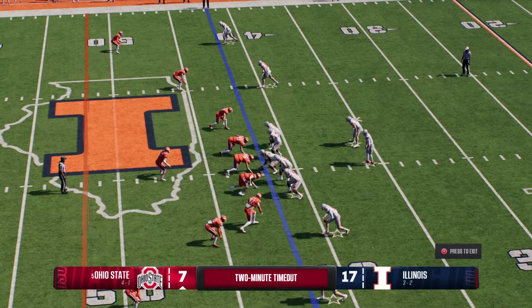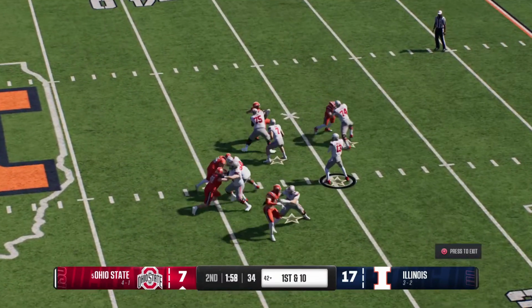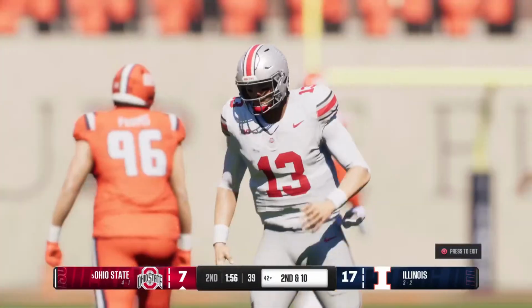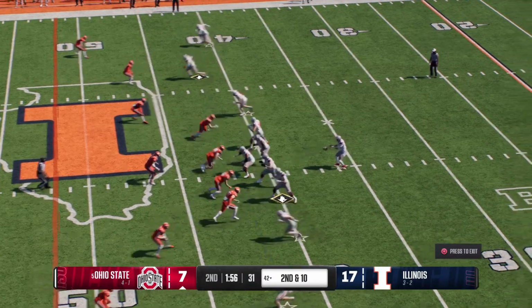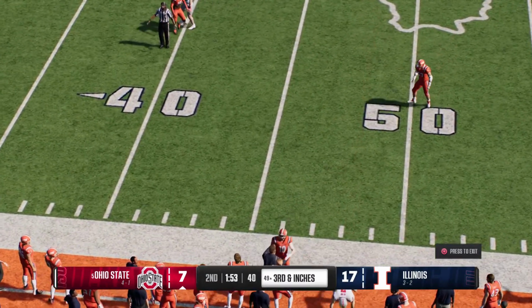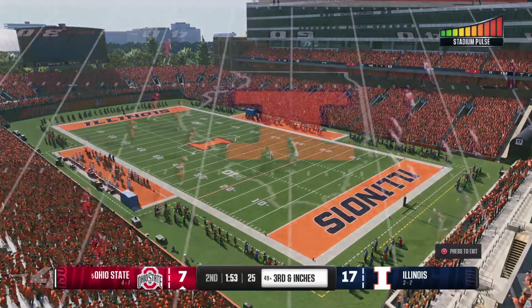We've reached the 2-minute warning, and this thing has been one-sided, and they hope to at least have something to feel good about going into halftime. Can't find his man as he took a shot trying to deliver that football, and it'll be 2nd down. He's looking to throw. Spits it out to the back. And the completion to the sideline. A solid pickup, but not enough for the first down.